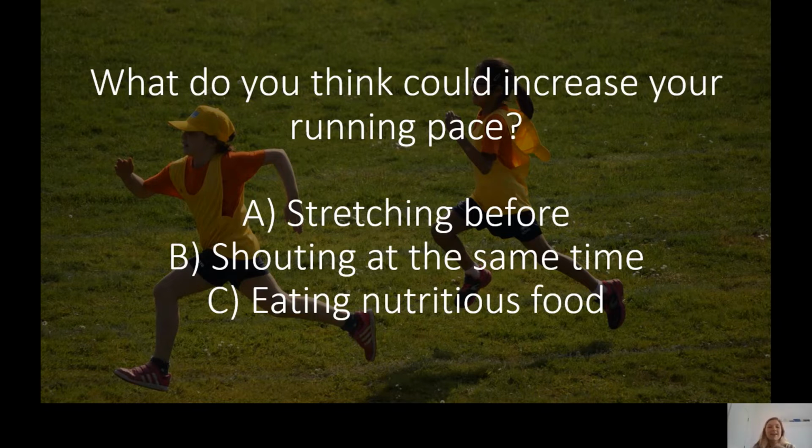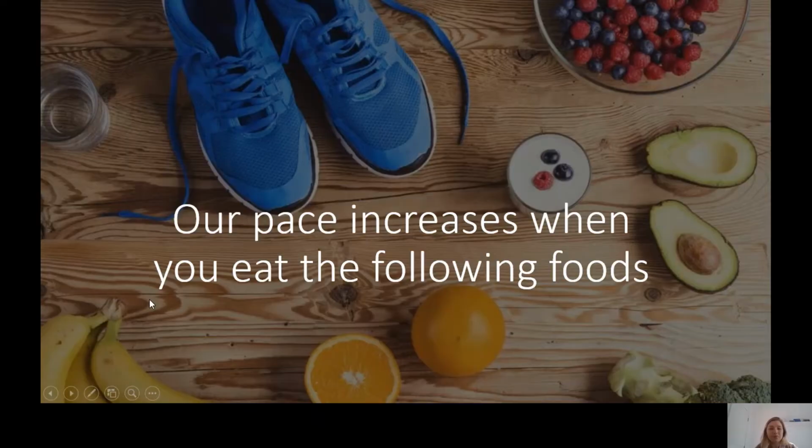Fantastic. The answer is that potentially any of those could really help us, because stretching beforehand will warm up our muscles. B, shouting at the same time might help us get really in the zone and concentrate on our running. But C, eating nutritious food, will definitely give us the energy to run faster. So eating nutritious food is the best way to increase our running pace, but these 2 also would help.